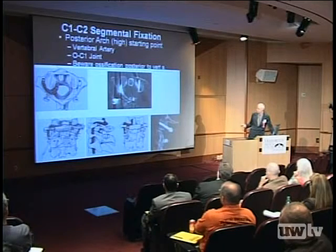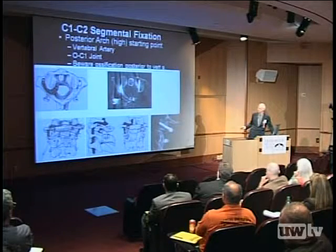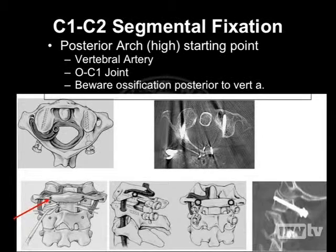And there's always a possibility of a ponticulus, which is a ring of bone, shell of bone, I should say, which comes posteriorly up above the C1 posterior arch behind the vertebral artery. If that's misinterpreted as being the posterior ring and you drill through that, well, that's going to be an unpleasant surprise. So that's, I guess, a risk to this particular starting point. And personally, I think that the in-between starting point gives you the best of both worlds.